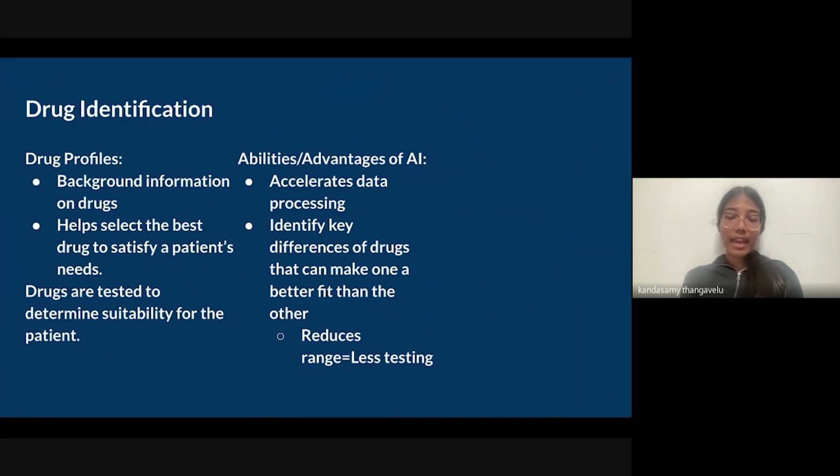Abilities and advantages of AI. AI accelerates data processing and identifies key differences of drugs that can make one drug a better fit than the other. Normally, before testing is started, there's a range of drugs that might be suitable for the patient. These differences help cut down the range, which means less testing. Less testing also results in less spending money and less time.